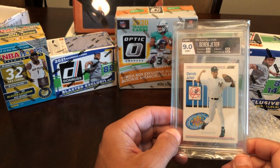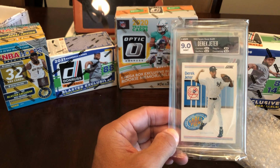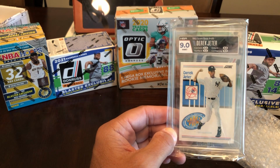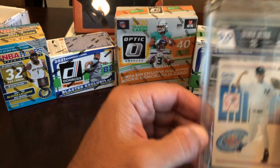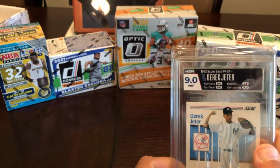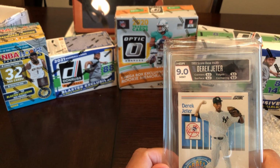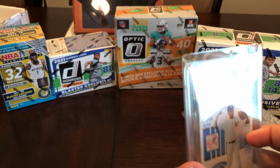9.0. I went back and looked at some of my photos of this card before sending it off, and I was actually a little concerned that the top left corner might have an issue and that it may not come back as high as the 9.0. So I'm actually pretty pleased with the 9.0 score on this one.